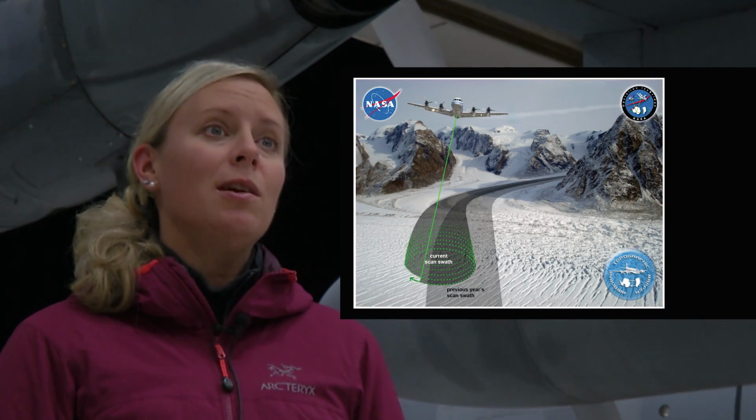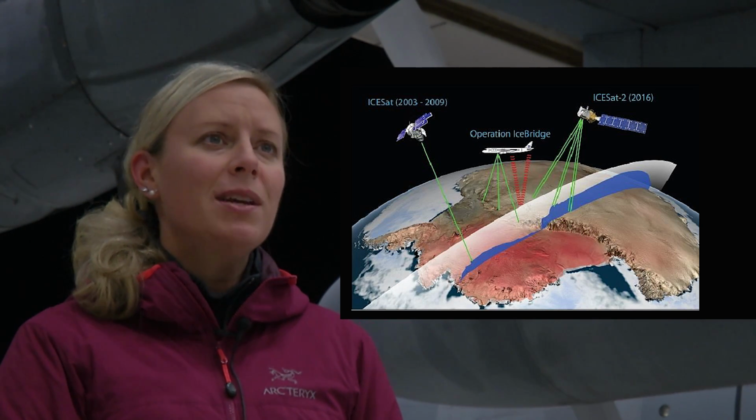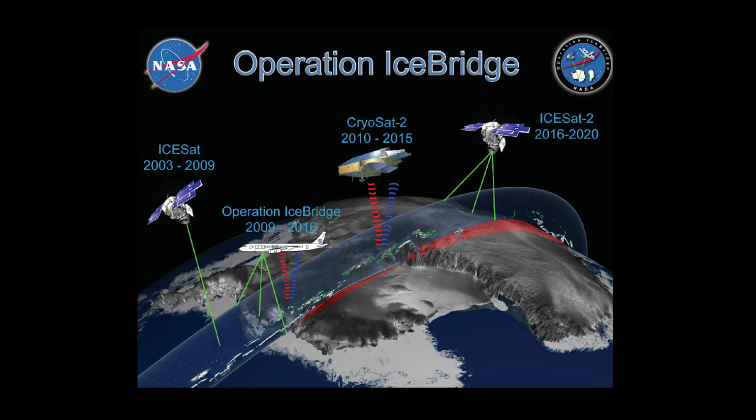For the majority of the time, we fly over the same flight lines that we do every year. So we're flying over the same glaciers, sea ice paths that we do, so we can measure the annual change. We're going to keep flying on IceBridge until ICESat 2 launches. So we really are completing or continuing the annual ice elevation record between ICESat 1 and ICESat 2.